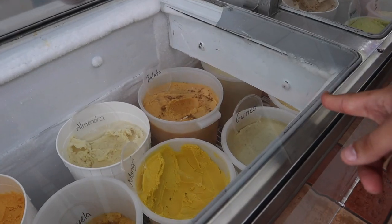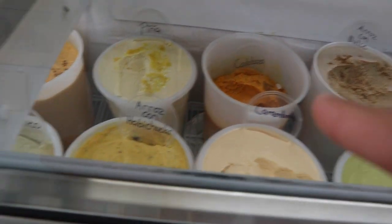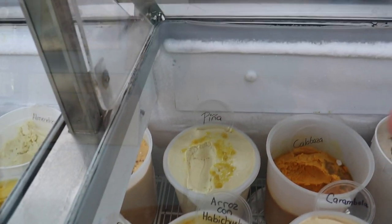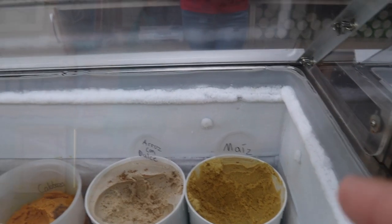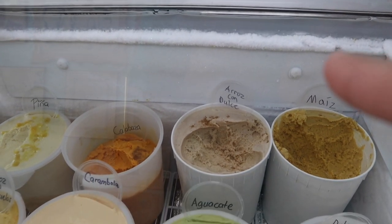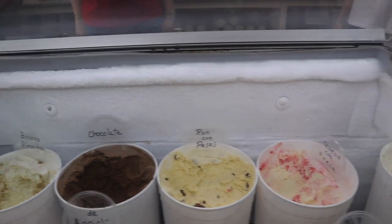We have banana right there. Carambola is star fruit. Here are the wildest flavors. We have rice and beans right there. We have pineapple. We have avocado. Dulce de leche. We have corn right there. Arroz con dulce, which is another Puerto Rican dessert at Christmas. We continue the crazy flavors down here.